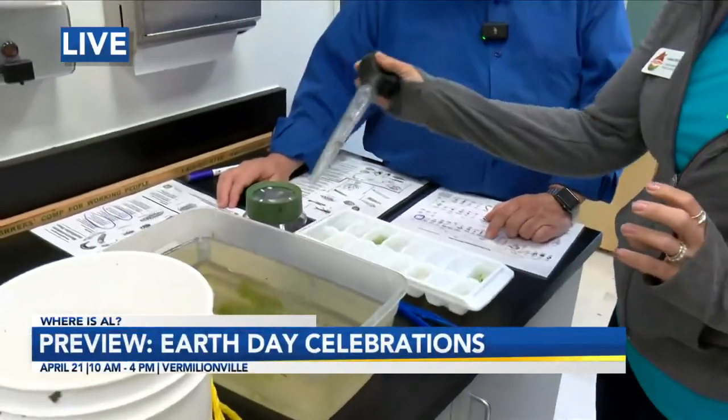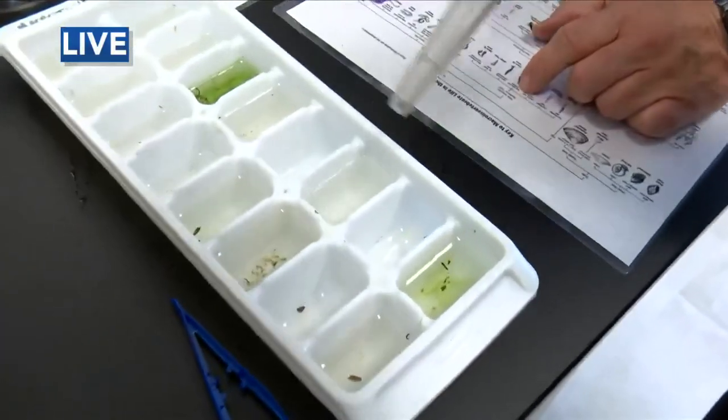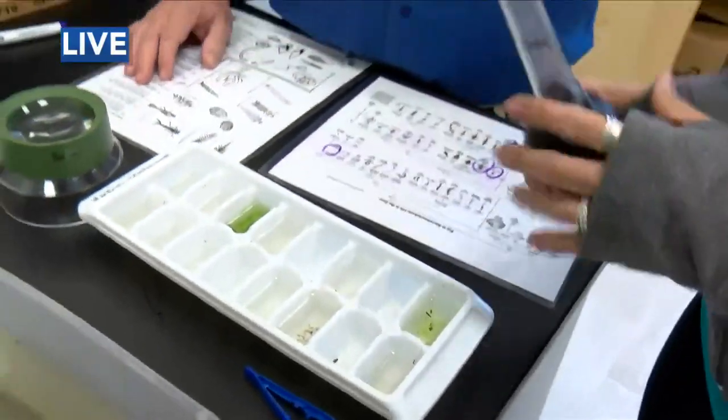So no big scientific equipment. Like we said, this is a turkey baster, but for our purposes, it's a giant pipette, and we'll find something in here and put it in there. And then the kids will try to identify it.